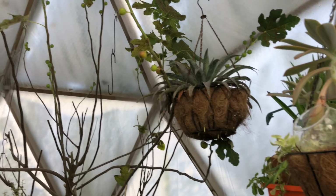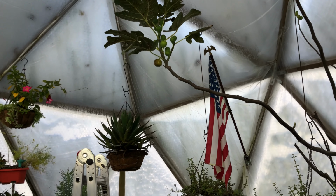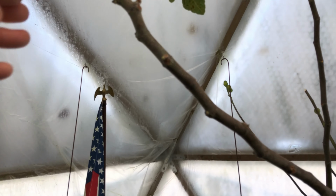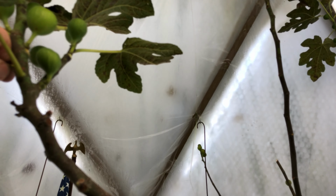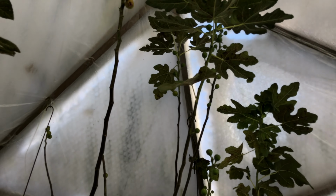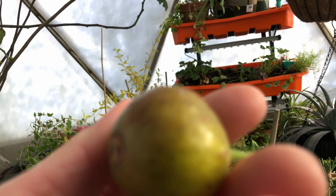Overnight, I forgot to draw my dark curtain over the door, so I'm sure I lost just a little bit of heat there. But other than that, it looks great. In fact, look, I have a fig ready to be harvested. Oh, there's a couple up there too that look good. Sweet. Yay! This will be good.